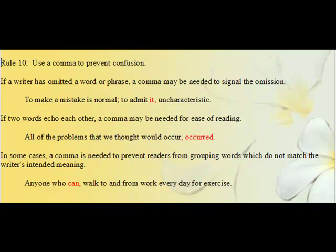Rule 11. Use a comma to prevent confusion. If a writer has omitted a word or phrase, a comma may be needed to signal the omission. To make a mistake is normal. To admit it, uncharacteristic. So we've placed the comma here because it should read, to admit it is uncharacteristic. But because we didn't say is, we put the comma right after it.